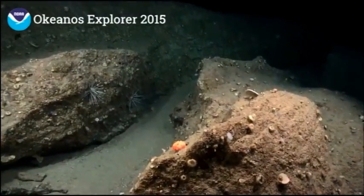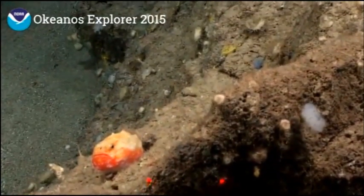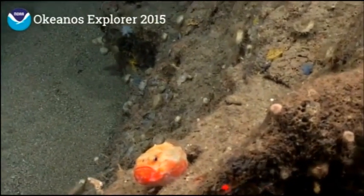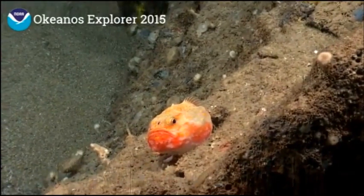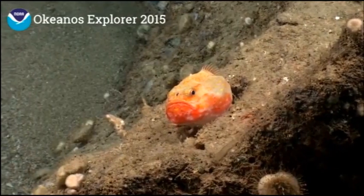Chaunax, likely Pictus. We observed this on seamounts as well. John Caruso, who is an expert in this group, has identified this as Chaunax Pictus. Similar, anyways. There's two species that are similar, Stigmaeus and Pictus. Very cool.